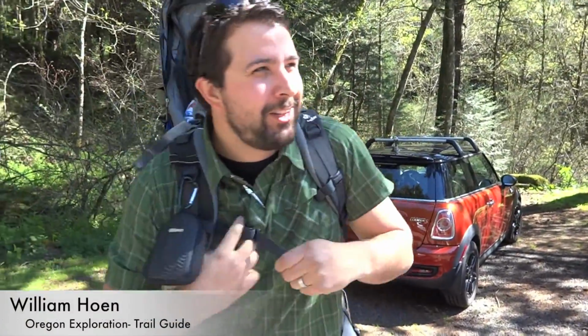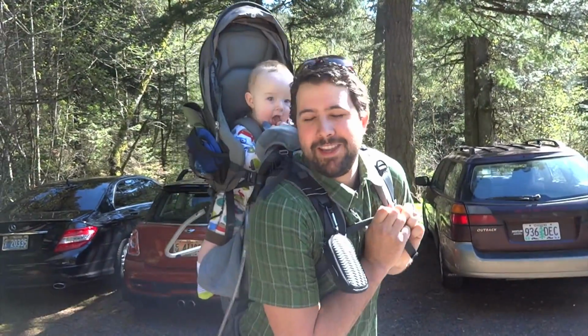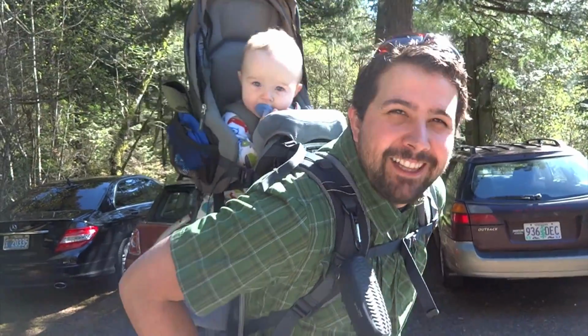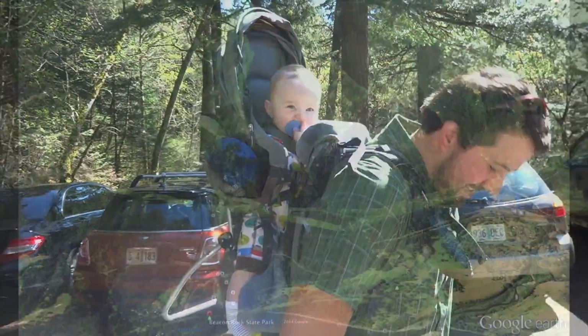Well, the baby's all loaded up. We're up to the top of Hamilton Mountain. This is going to be our longest hike with the baby, one of the tougher ones. Let's see how this kid's backpack really does as we venture up on top.